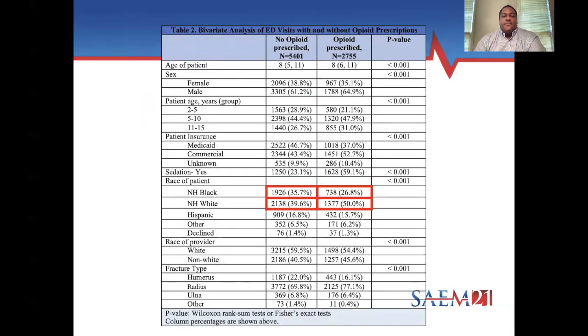Here we have bivariate analyses of the ED visits, and we looked at both those patients who received an opioid prescription at discharge and those who did not receive an opioid prescription at discharge. As you can see, which is outlined in red, just for the interest of time, we're kind of going over the most important part of the data that's highlighted the most.